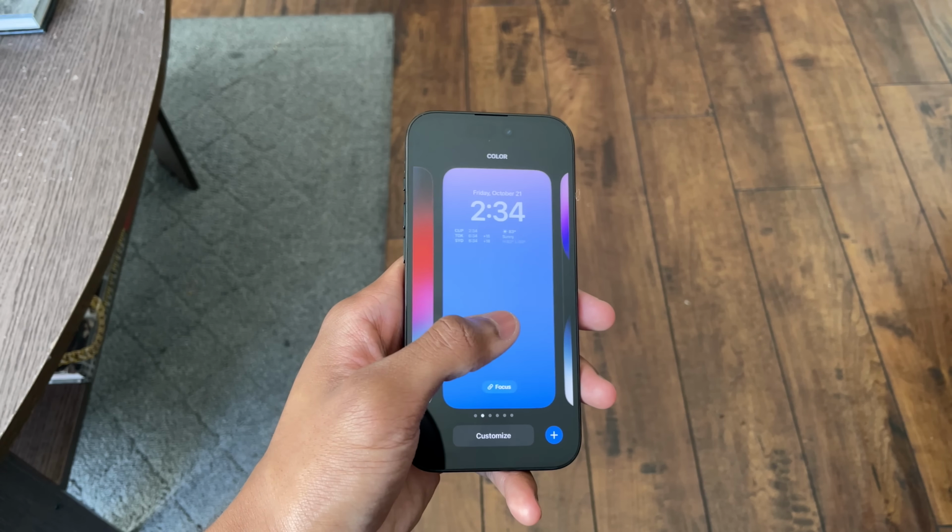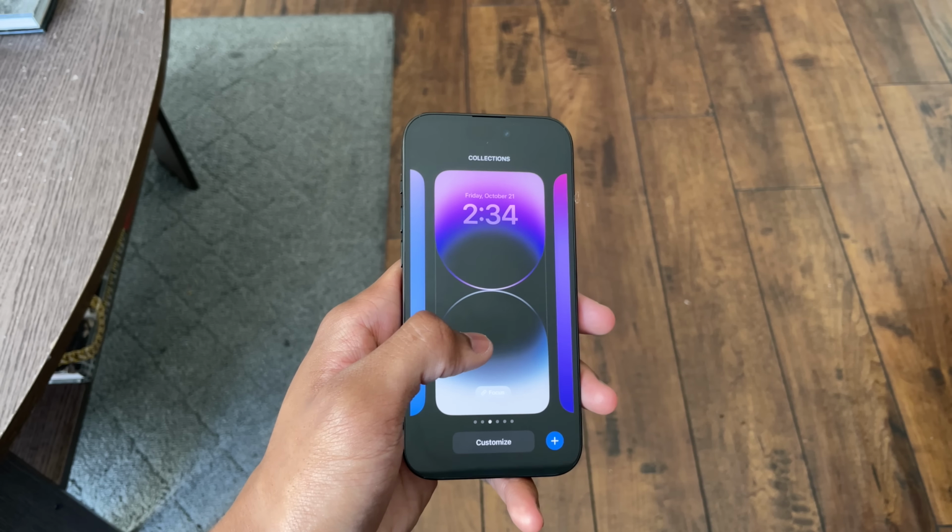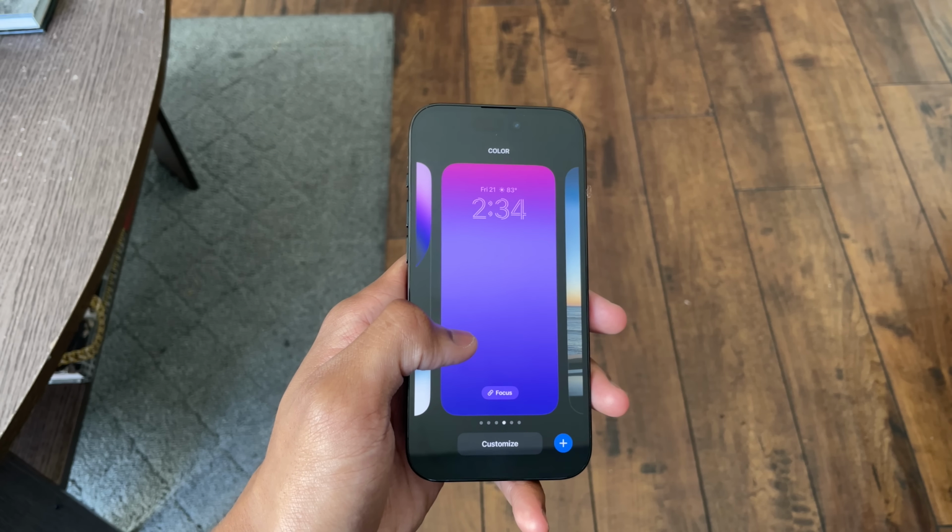iOS 16 was definitely the most enjoyable part of the 14 Pro's experience for me. Every day I found myself changing my wallpapers because of how easy it was. My favorite thing that I liked was the lock screen. You can see that whenever I put a new wallpaper, I can edit it and add more widgets to give the lock screen more depth.